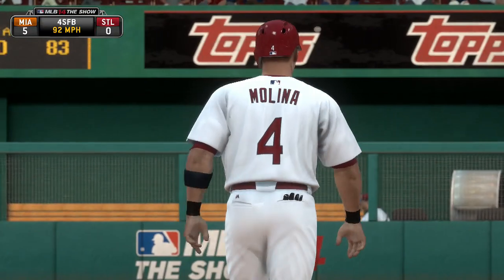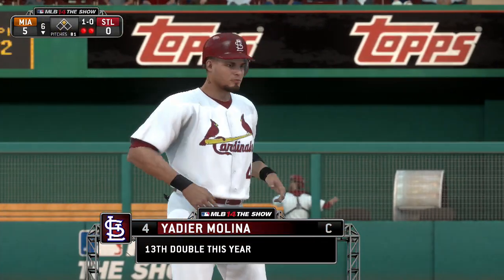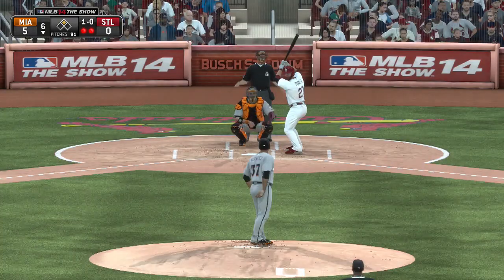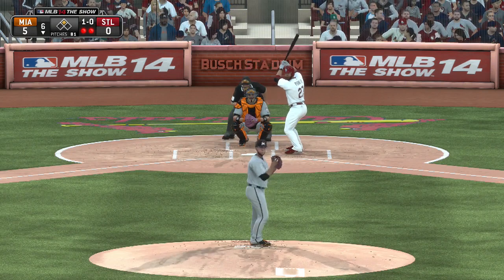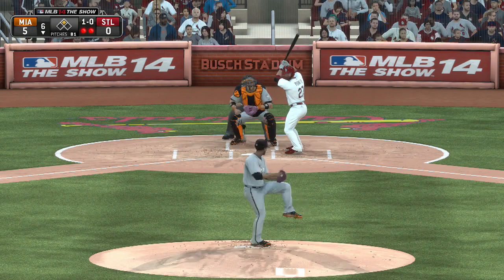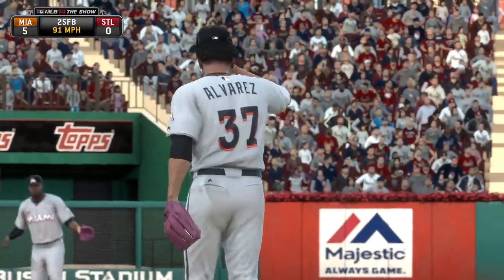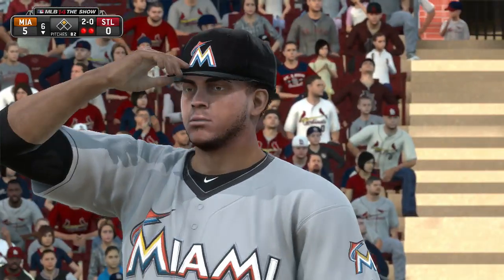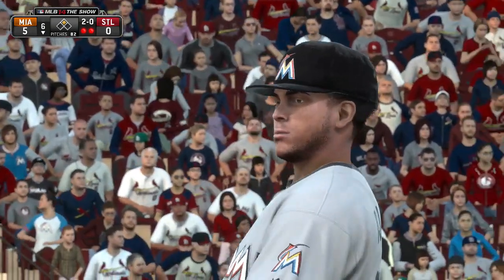Starts him out with a fastball too low for ball 1. For Molina, he stands at second with his 13th double of the year. Hits are even at 7 apiece. Still won't get him to fish downstairs, and it's 2-0 now. And you can tell he's starting to get a little jumpy out there. He's got to take his time and really focus in on the glove.